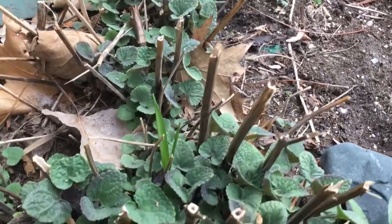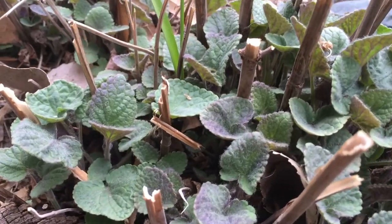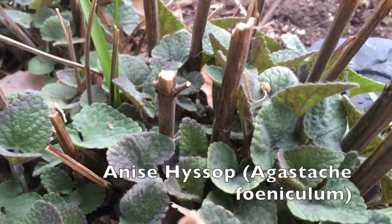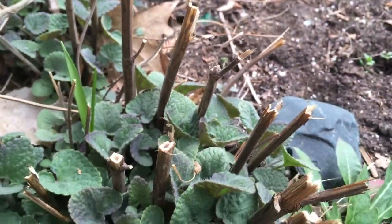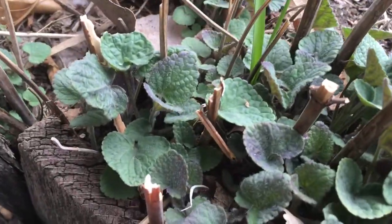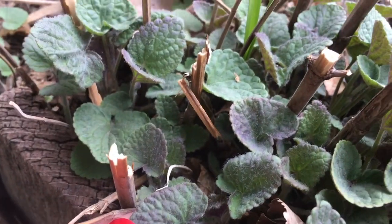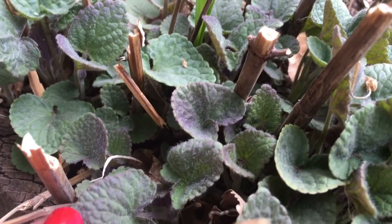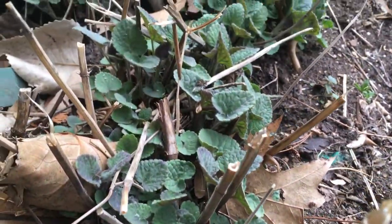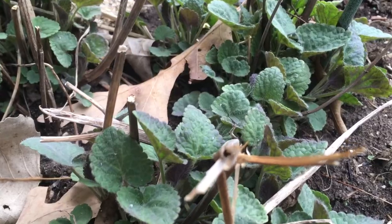The Anise Hyssop is up and growing. And it's been up for a while. It's starting to lose its characteristic purple color from when it first comes up out of the ground. It is purple to protect the tender plants, like a natural sunscreen.